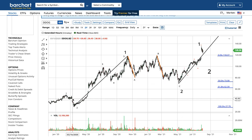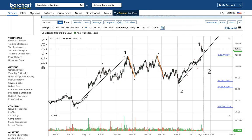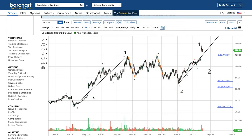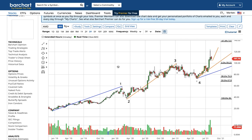So Datadog in the longer degree, bigger picture cycle, the length of this rally placed at this low will eventually take it all the way to 158. So if bulls got an opportunity to buy Datadog in the future, they would be very eager to take it. Let's just say that. So that's Datadog. Here's Advanced Micro Devices. It's another one. I mean, what is this, right? Okay, let's just zoom out to the bigger picture for AMD first.